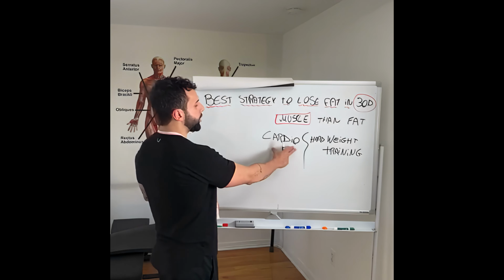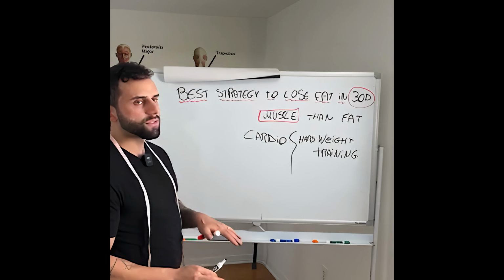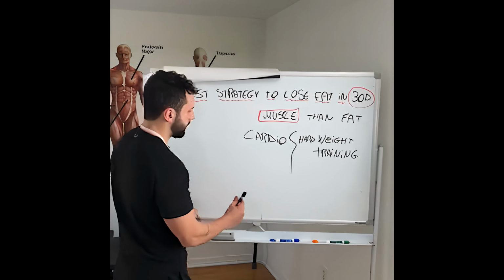When you do a cardio workout, you would spend more or less 30 minutes, let's use an example, running, 30 minutes.